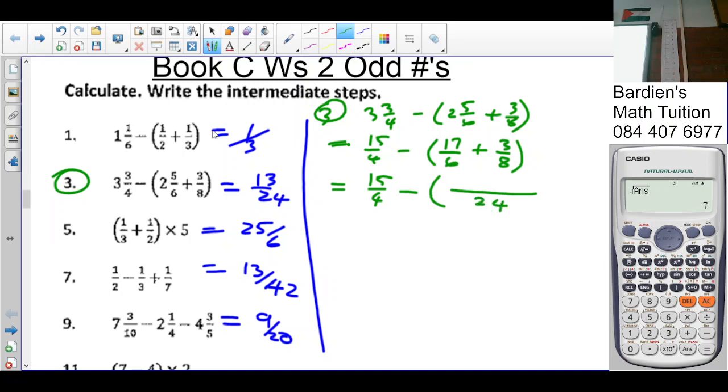15 over 4 minus 68 over 24 plus 9 over 24. So you're saying times by 3. How much did you get there? Times by 4. So he's going to get 68, is that correct? Yes, sir. Plus, you times that by 3, so he's 9. What's 68 plus 9? 77 over 24. Did you have 77? Wasn't this in one of your tests? Yeah. Okay, but it's fine.